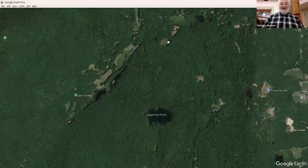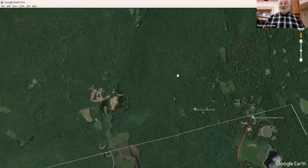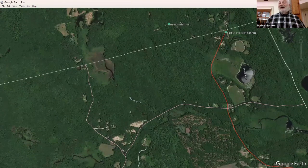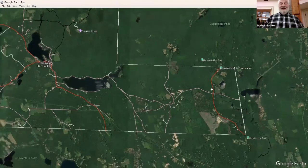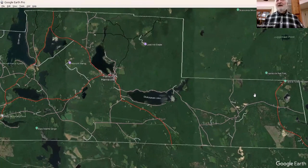I'm going to share a few things first about Harrisville. Harrisville is a small town. We're 7 miles wide, 3 miles high. We are located between Dublin and Nelson. We were actually divided off from both Dublin and Nelson 150 years ago.